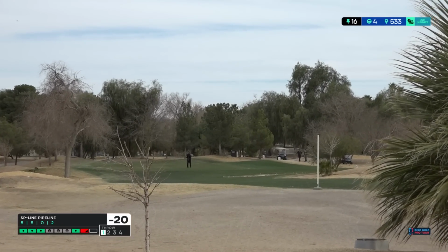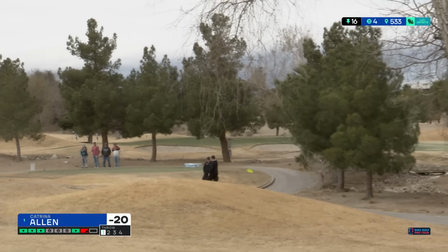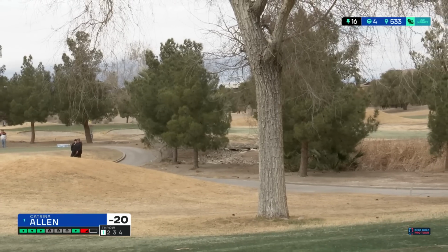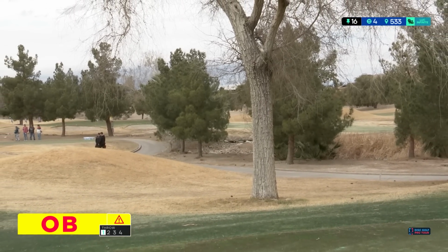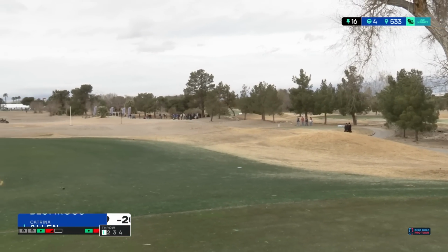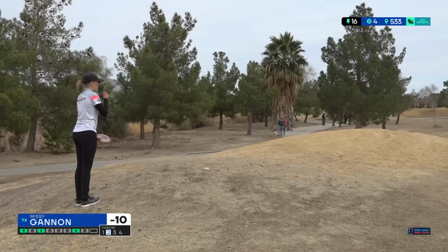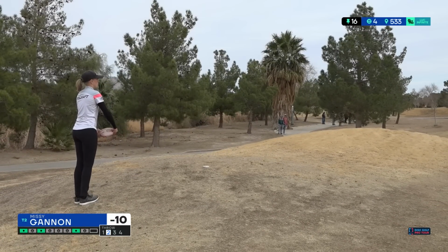Yeah, they had much calmer conditions. This is crazy. But Catrina's still early releasing, skipping off that cart path out into the marsh. And like Madison said, it can be tough to get your upshot close from over there. There's a lot of trees in the way that block your line. It's a very weird angle.